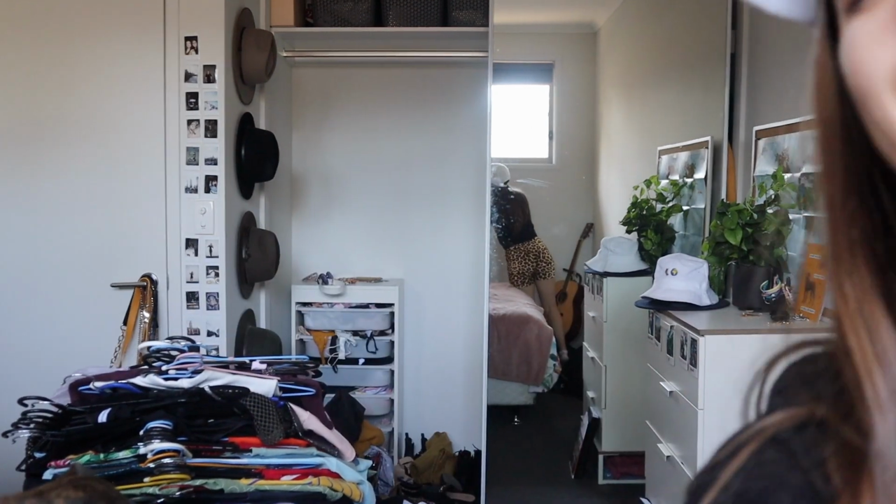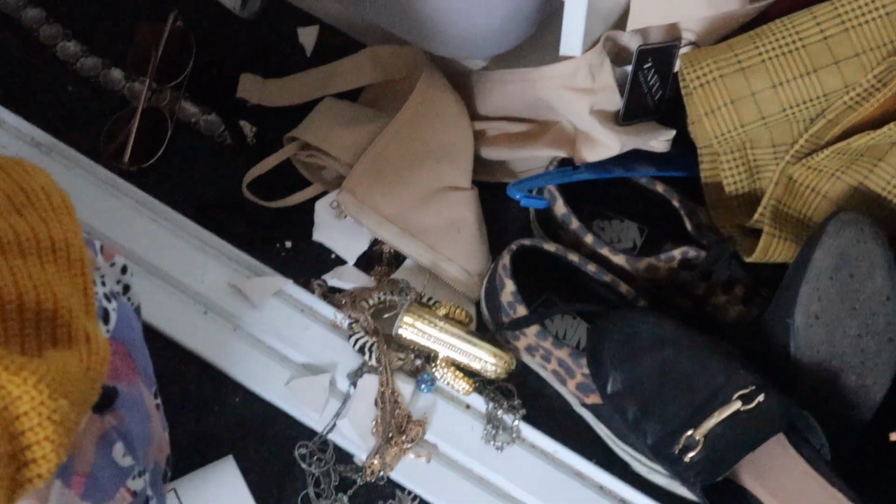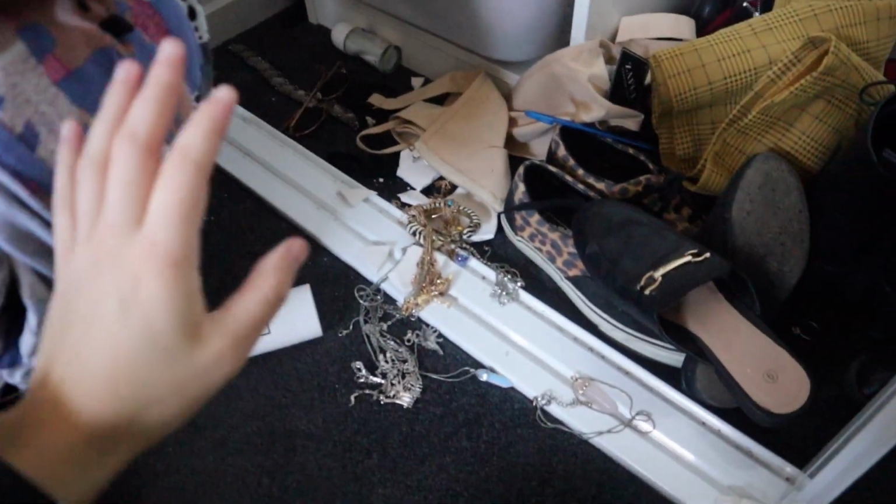And I haven't even started decluttering yet, and we've had a casualty. Love that. This little cactus holder here is broken. That's fine. We'll deal with that later. That's a later problem. I'm just gonna keep decluttering.